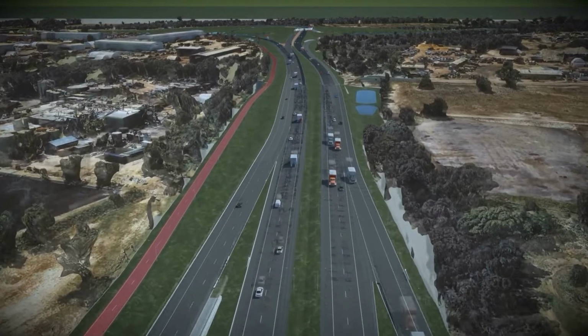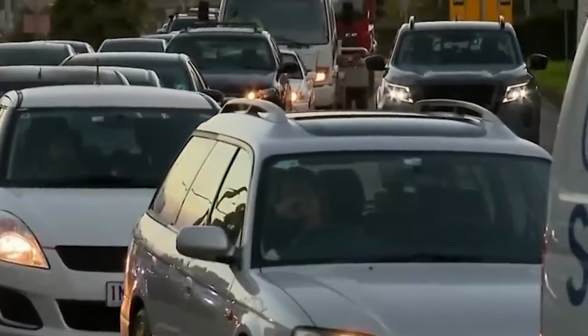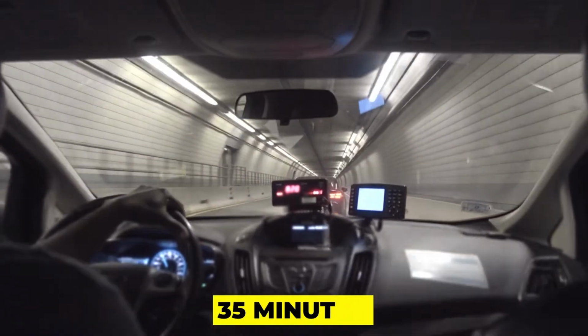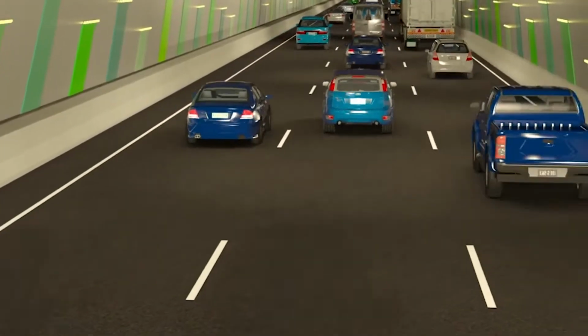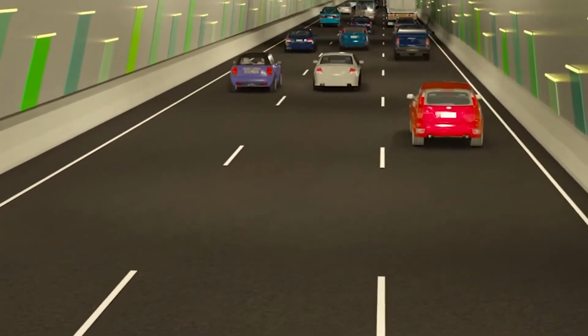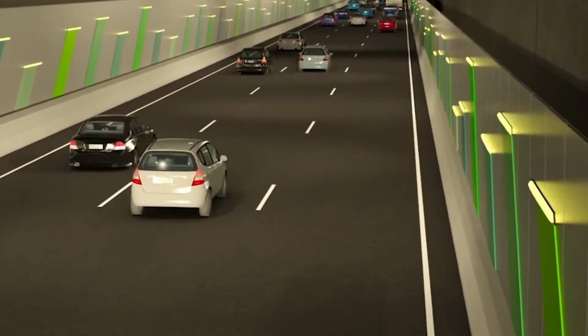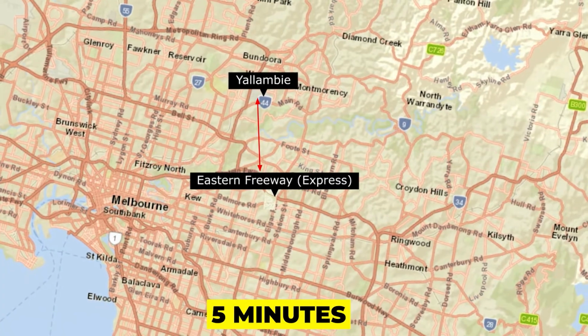This project will remove 15,000 trucks from local roads daily, easing congestion and cutting travel times. Motorists using the tunnels can expect to shave up to 35 minutes off their journeys, depending on their route. For example, driving from the Ring Road in the north to the Eastern Freeway in the south could take just over 8 minutes, while the trip from the Eastern Freeway to Yalumbi might take about 5 minutes.